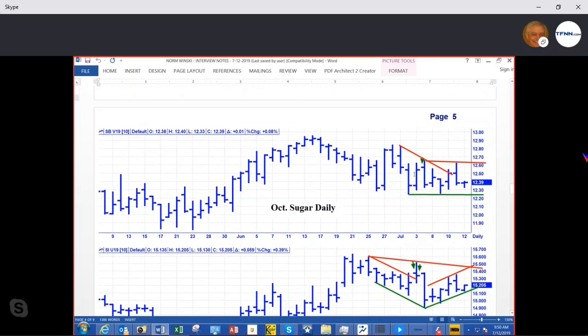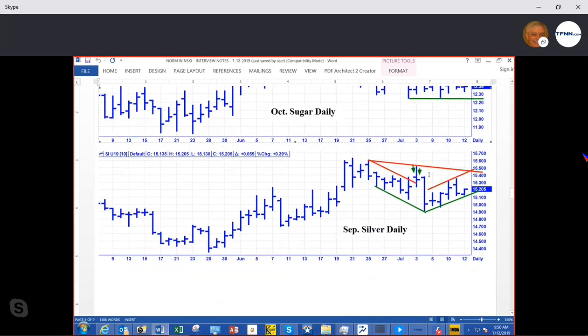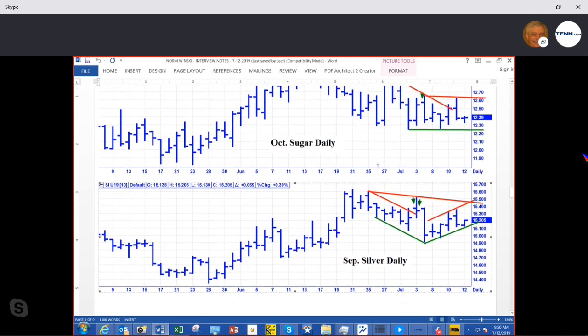Here's sugar. We made a little short-term top there on my Venus point on the night of the 3rd, and then we came back down, and you could have made some money there. Here's silver for the eclipse. We had two windows there right around the eclipse, and we're doing okay.